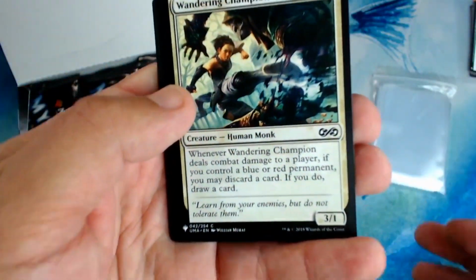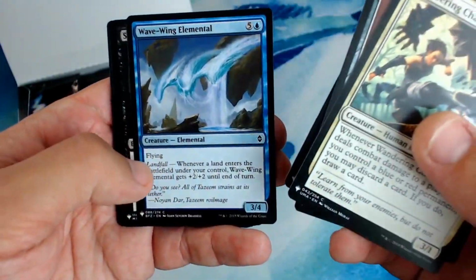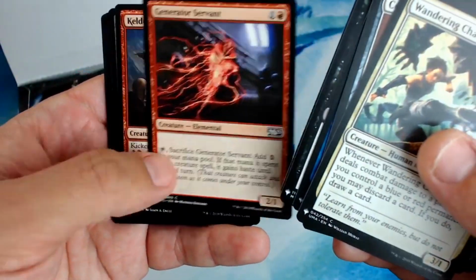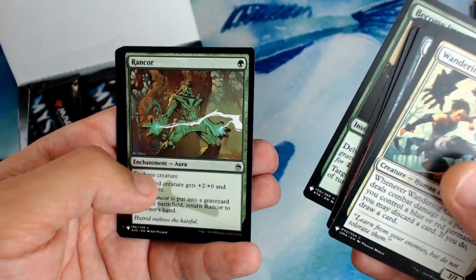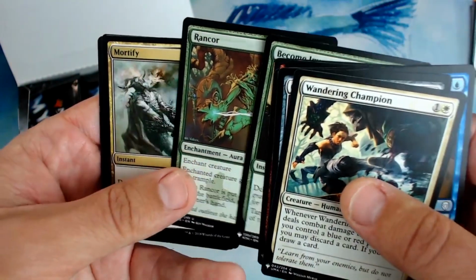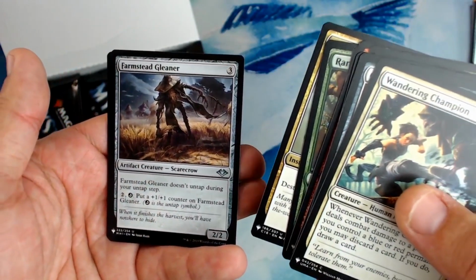So a lot of these cards, if I miss value, just let me know. I have a pretty good idea of what is valuable in here. It'll become immense. That's Rancor. Oh man, if this was limited, it'd be really hard for me to pass that one up. A Mortify. Wow, these packs are just absolutely loaded. A Farmstead Gleaner.